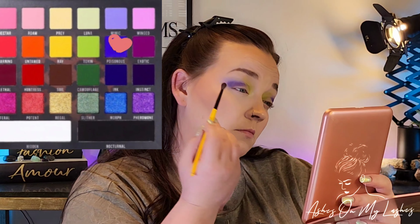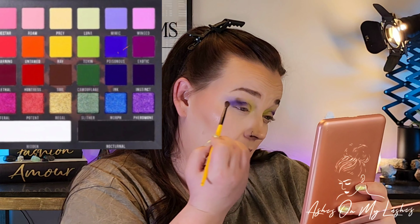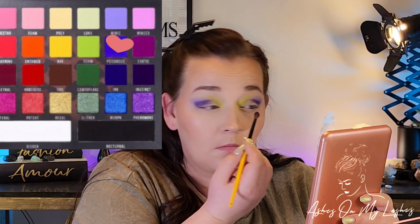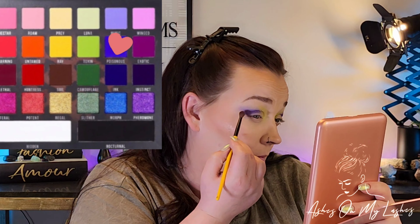Because like I said, it could just be my technique that I'm doing. But most of the time I do just use a flat brush to pack on the shadows, and then I use a fluffier brush to blend out the edges, and that's just not working with this.